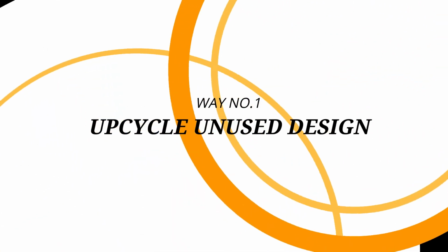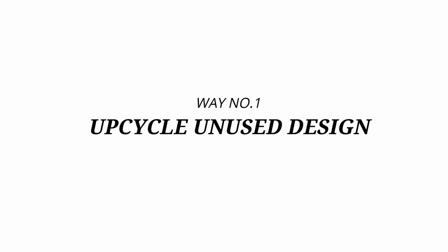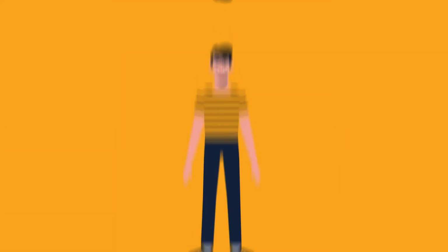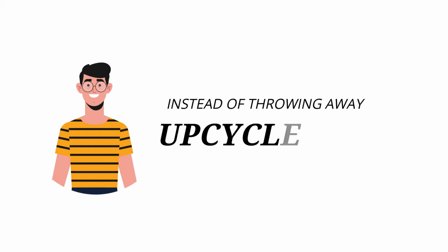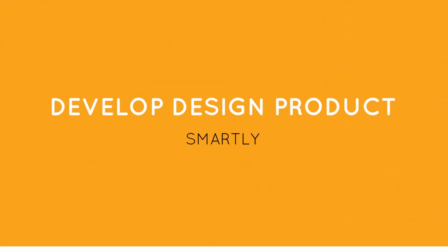Number 1. Upcycle unused design elements for passive income. As you go about your client work as a designer every week, you undoubtedly have leftover, unused design elements that ultimately get scrapped and discarded. But thinking strategically about passive income as a designer means instead of throwing away those unused designs, you should consider upcycling them.